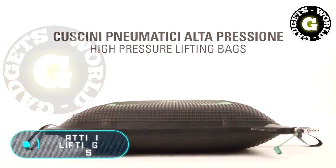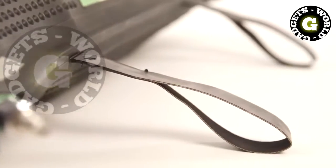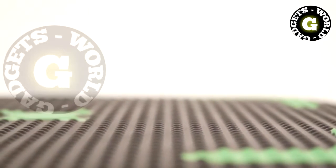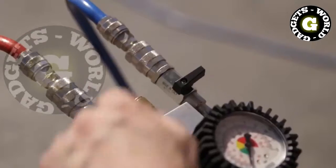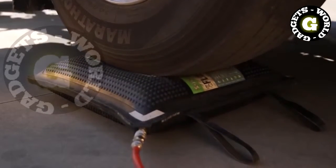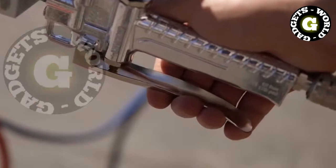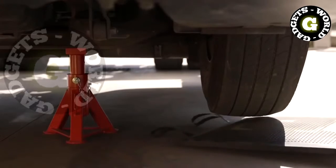Catini lifting bags. These hydraulic lifting cushions are an alternative or an addition to hydraulic lifts and pneumatic lifts when working with automotive equipment. They're installed under the wheels of the car and injected with air using a standard pneumatic supply system. When folded, they're only a couple of inches thick. The pillows are suitable for working with cars and trucks. The vehicle is lifted from 4 to 6 inches, which may be enough to obtain the necessary additional space for the installation of metal supports under the axis of the car.